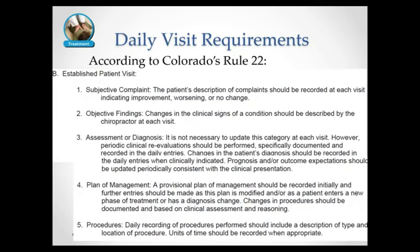and it sounds a whole lot like a typical SOAP note. In fact, this one looks more like a classic SOAP note than the others that we were just looking at. But I'm just pointing out here's another authoritative source establishing their authority by saying, here's what we got to do. Here's what's required of you.